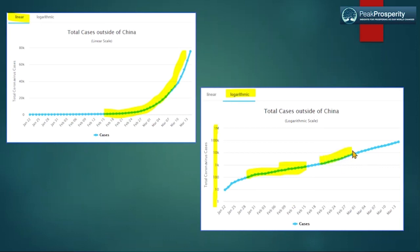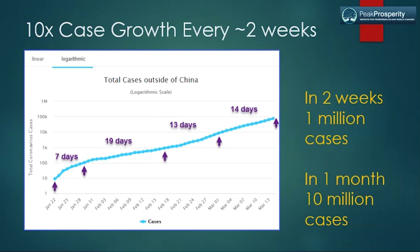So maybe there's one case there, and then there's a slightly different slope there, but those are straight lines more or less. And that tells us that we are experiencing exponential explosion in cases. And by the way, something we have to keep in mind is that this is with very poor levels of testing under the don't test, don't tell policy that a lot of countries, including the United States and many others, were actually running.